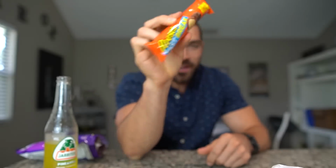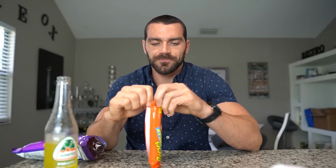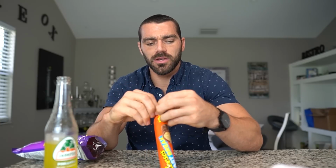All right, and time for some dessert. One of the best candy bars known to man, the Fast Break. So this is chocolate, peanut butter, and nougat. It's literally next level.